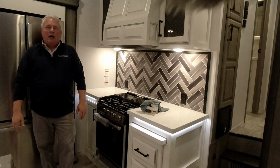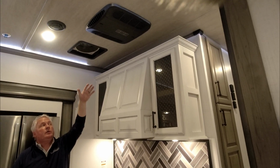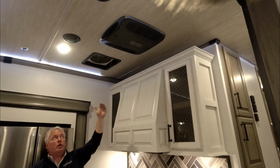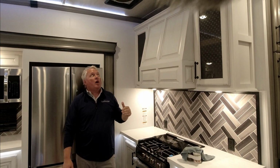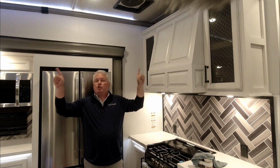So, a couple other things. This does actually show our third AC option. All of our Montanas have a third AC option, or it's also prepped. If you are going to add a third AC, this is very important: make sure your dealer is installing a Coleman Mach Power Saver air conditioner. We've installed 2 of those.